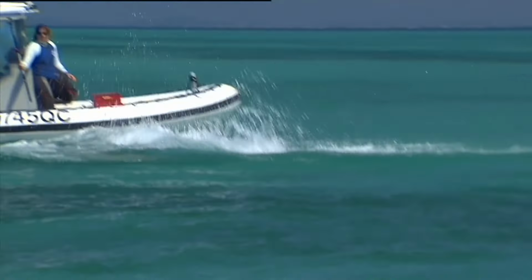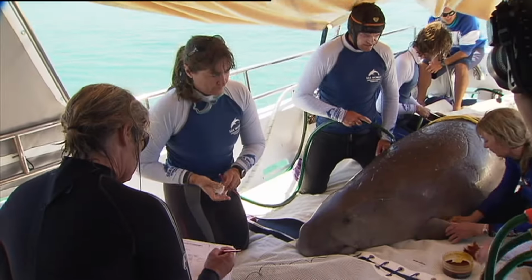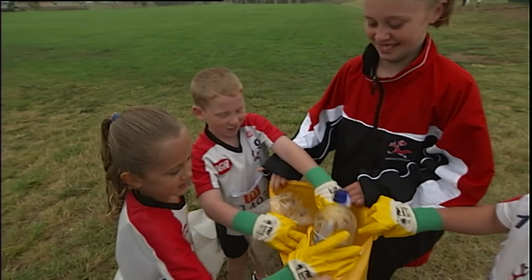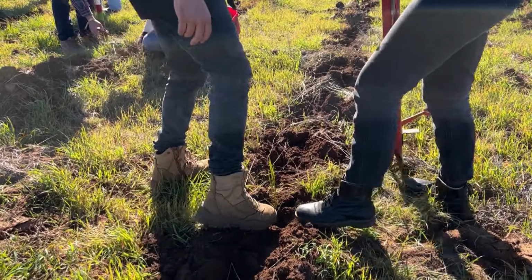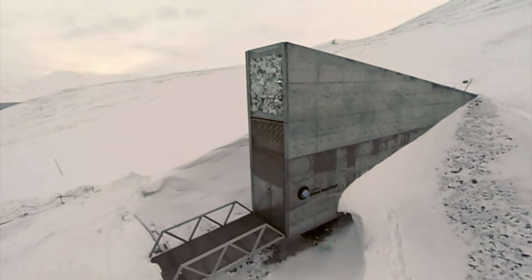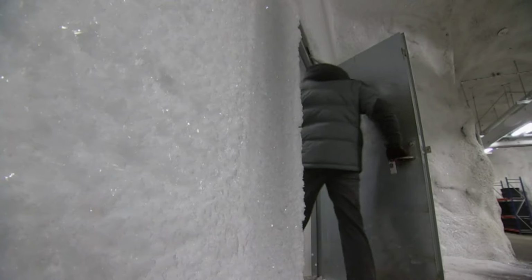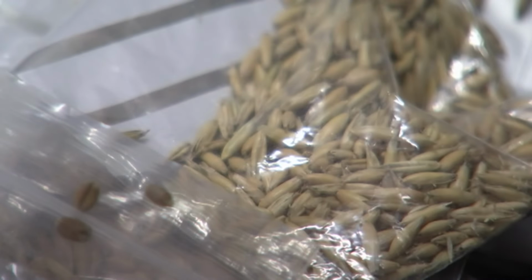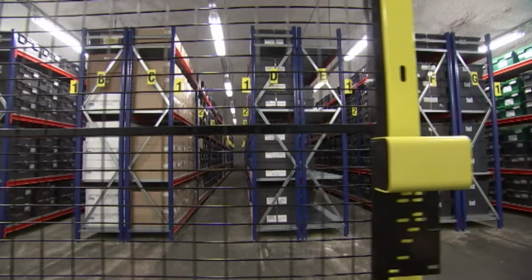Well, there are researchers trying to understand more about why species are going extinct and what we can do to save them. And many organisations, governments and ordinary people are working really hard to protect things that are at risk. There are even some more out there solutions, like this so-called doomsday vault hidden deep in the Arctic. Inside are about 642 million seeds, mostly for crops that humans rely on. So if we do cause them to go extinct, we have a backup.